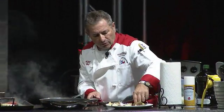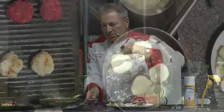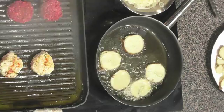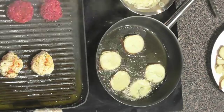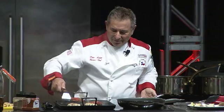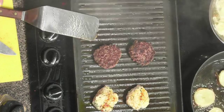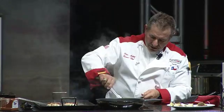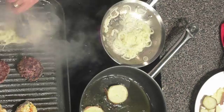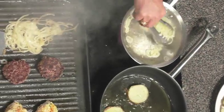So we're going to do these little baked potato rounds here. My grandkids love these potatoes. They call them Opa potatoes. I'm German, so Opa is the German name for grandfather. So every time they come over, they want Opa potatoes. Okay, these onions are starting to caramelize. Actually, I'm going to put a few on this hot plate right here. See if we can get them going a little bit more.